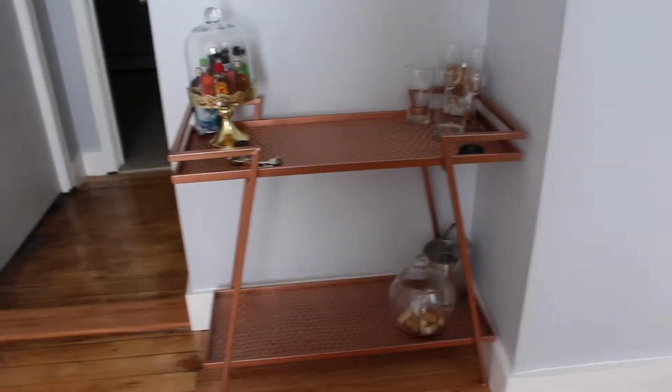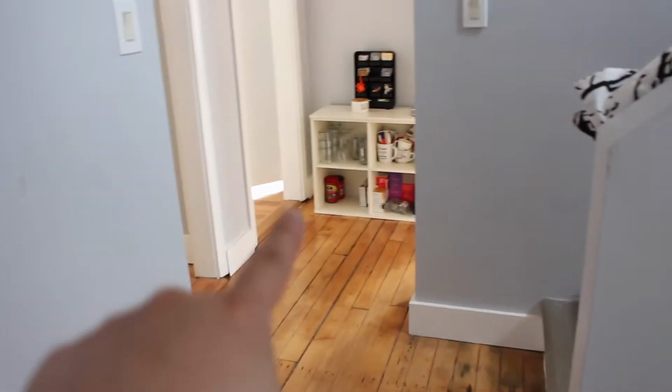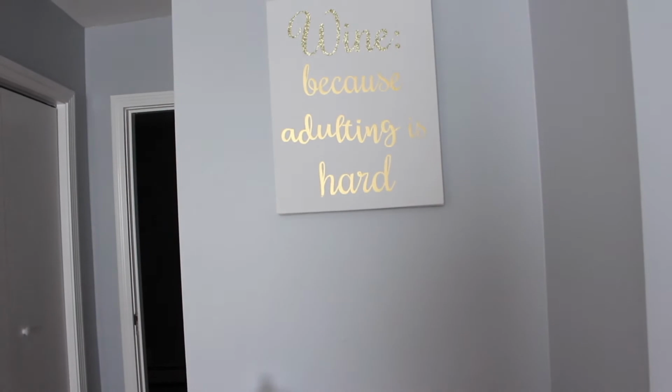Yeah, so this is where the bar cart is now. As you saw before, I had that, and then this was supposed to be a plant stand, and that didn't work out too well, just because it's not high enough, so we're using that as the bar cart, which is kind of pretty. And then we have this painting from I don't even know where, but that's that for now.